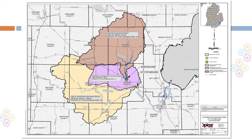Runoff from these 3 watersheds converge at Midland and can contribute to flood. Any one of them can contribute to flooding in the Midland area.